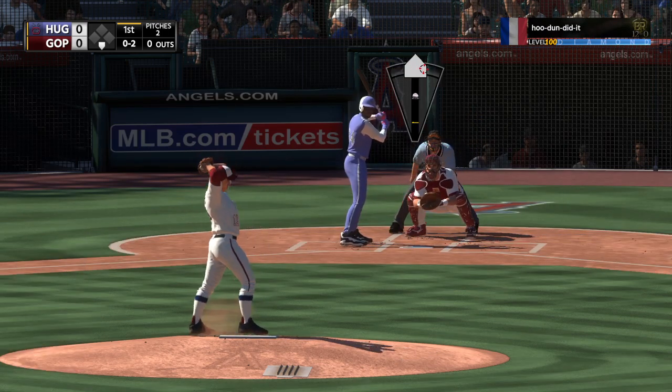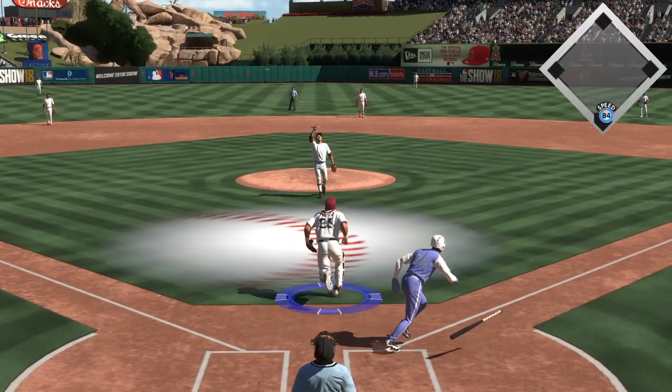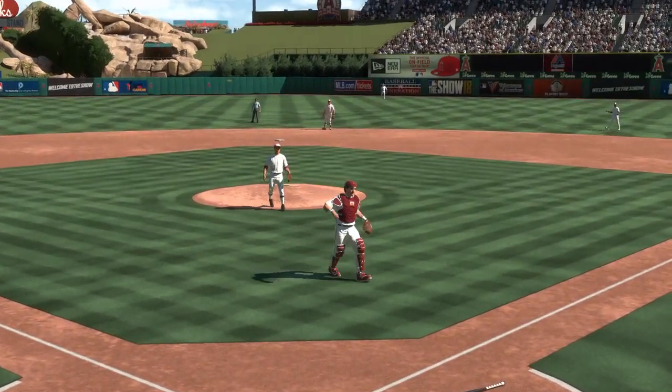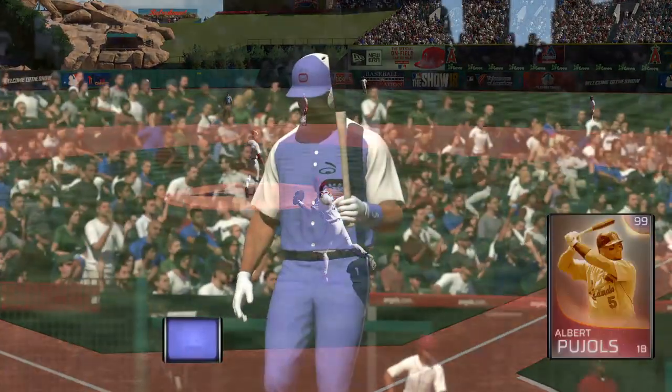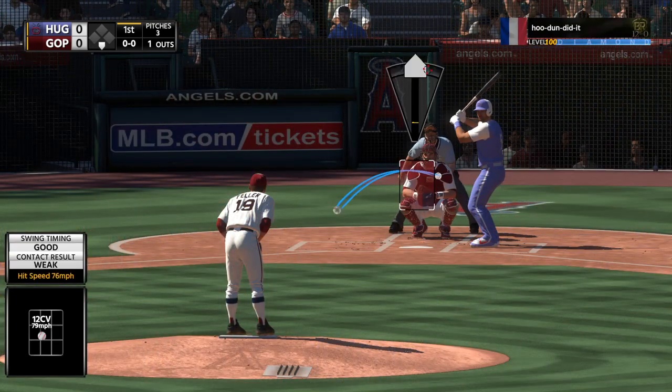0-2 pitch to Junior. High pop-up. Piazza is there, and he hauls it in for the first out of the inning. Striding in, Albert Pujols, first baseman, number 5.